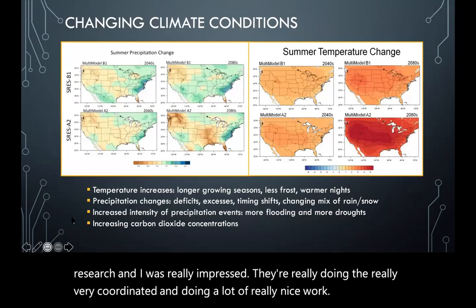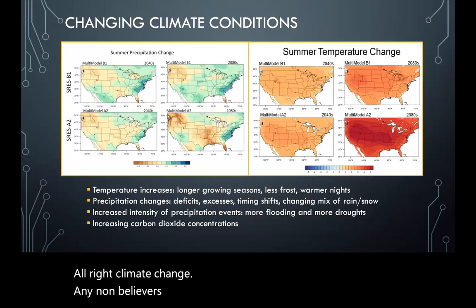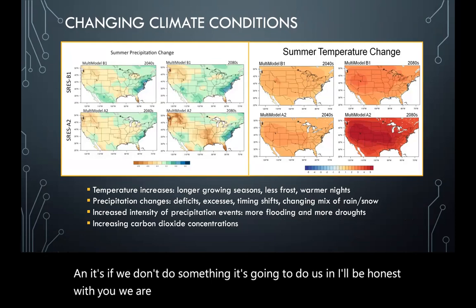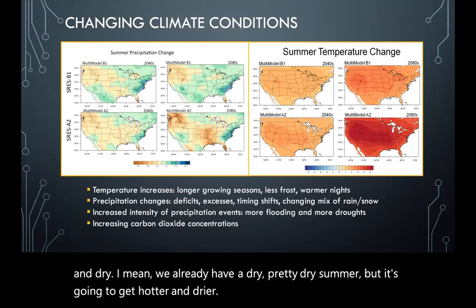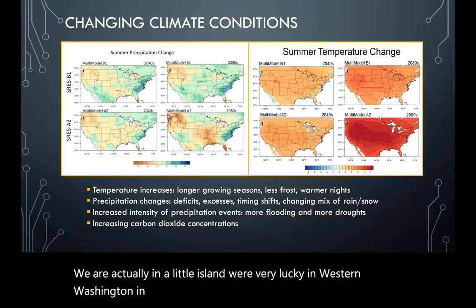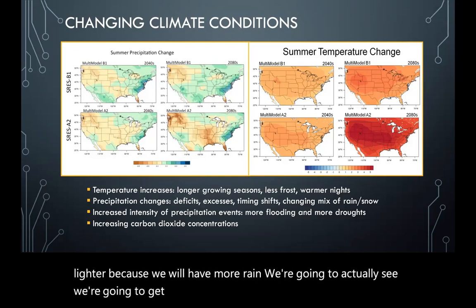All right, climate change. Any non-believers here? Climate change is real, and if we don't do something, it's going to do us in. I'll be honest with you, we are seeing serious effects already. We're seeing temperature increases. This summer is supposed to be hot and dry. We already have a pretty dry summer, but it's going to get hotter and drier. We are actually in a little island. We're very lucky in Western Washington in that our impacts are going to be lighter because we will have more rain. We're going to get wetter first before we start really drying out.